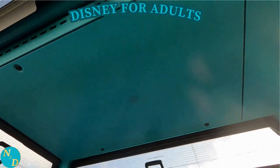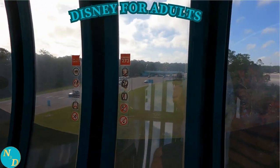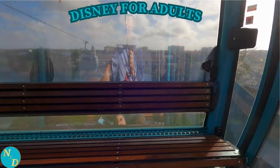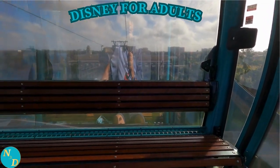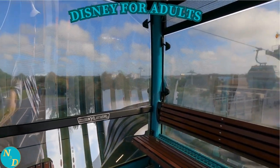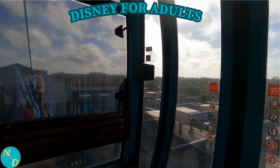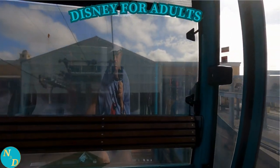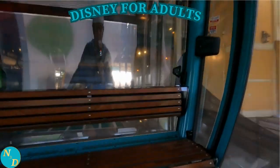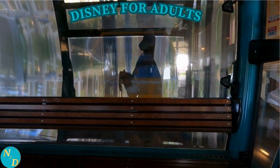Or, which is the focus of this video, we can take the Skyliner from Disney's Hollywood Studios to Disney's Caribbean Beach Resort and then walk over to Disney's Riviera Resort. As you will see, it is not a short walk. It takes between 15 and 20 minutes depending on how fast you walk. I can tell you that if it's raining, or if it's very hot and humid, which can occur in Central Florida during the spring, summer, and fall months, you will likely want to wait for and take the free Disney bus.